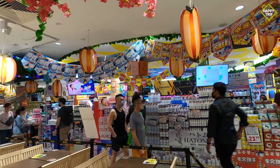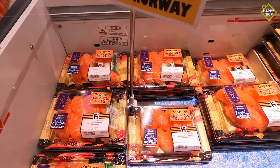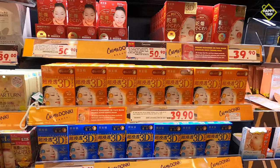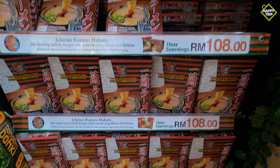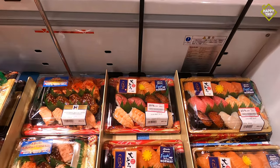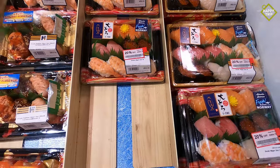This popular discount store from Japan can also be found in Kuala Lumpur. You can find Japanese products such as skincare, makeup, snacks, and other food items. We recommend that you try their ready-made food items such as sushi and sashimi.